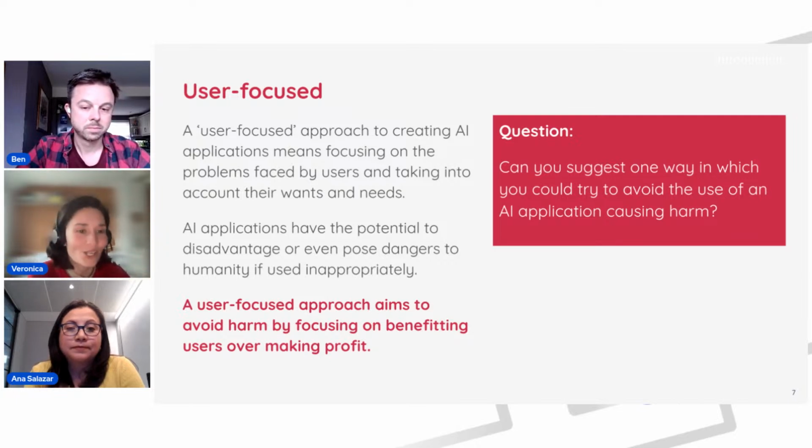But it would be really good to hear from you, Anna, about your experience of this stage in the AI project lifecycle. First of all, what does defining a problem mean to you? How do you go about it? How have you gone about it in your projects? And what are the factors that you think you need to consider at this stage?